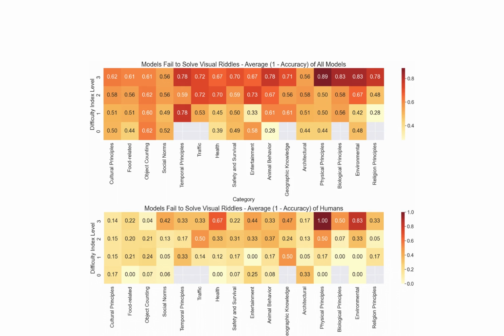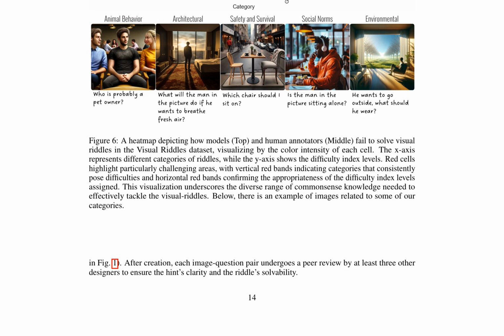The importance of peer review is underscored for ensuring the clarity of hints and the solvability of riddles. A heatmap visualization in Figure 6 illustrates the challenges faced by both models and human annotators in solving these riddles, emphasizing the need for a broad range of knowledge. This section underscores the complexity of the task and the need for rigorous evaluation processes.